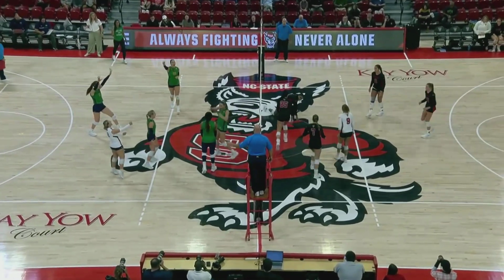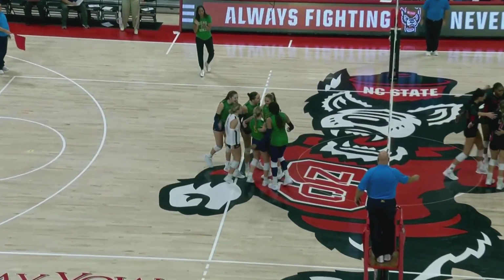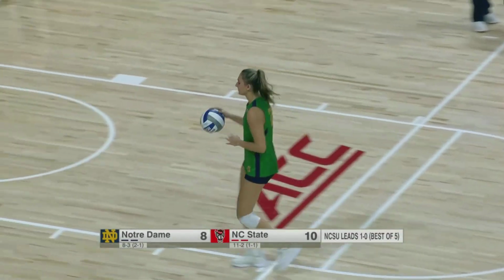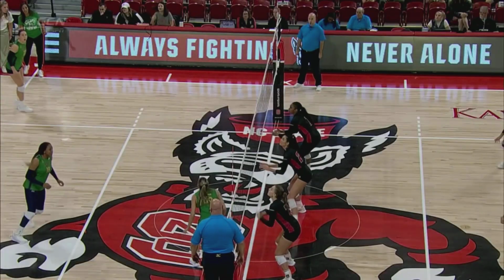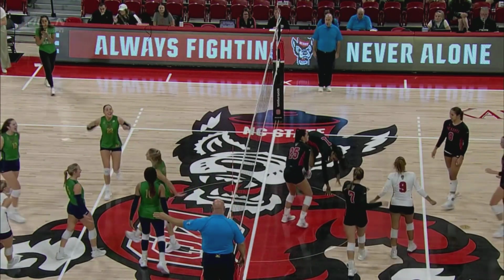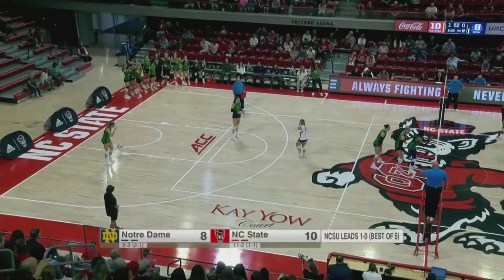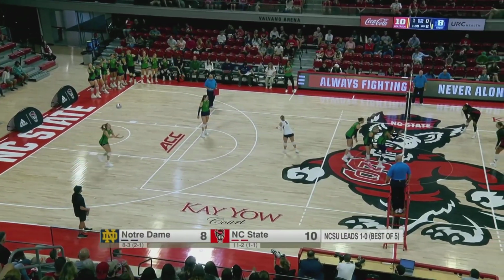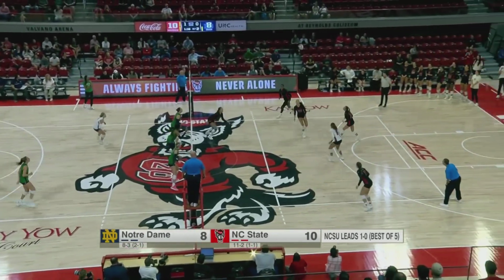Now an overpass. That is blocked by Druick. Wow, that's incredible from the setter. You can see that ball's passed right over the net, and she knows NC State's been aggressive, so she's getting up ready to defend. So Notre Dame joins the block fiesta. That's their second.